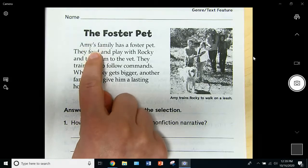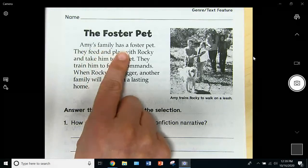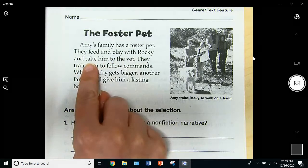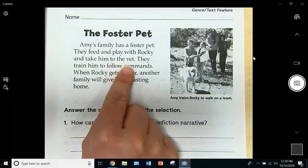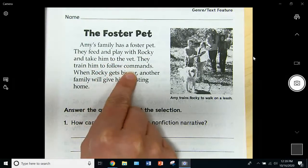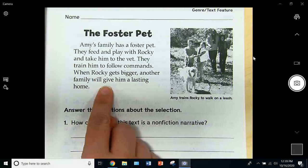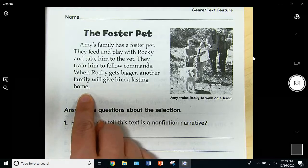The foster pet. Amy's family has a foster pet. They feed and play with Rocky and take him to the vet. They train him to follow commands. When Rocky gets bigger, another family will give him a lasting home.